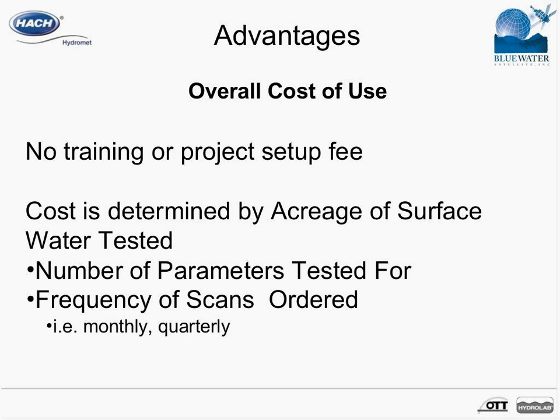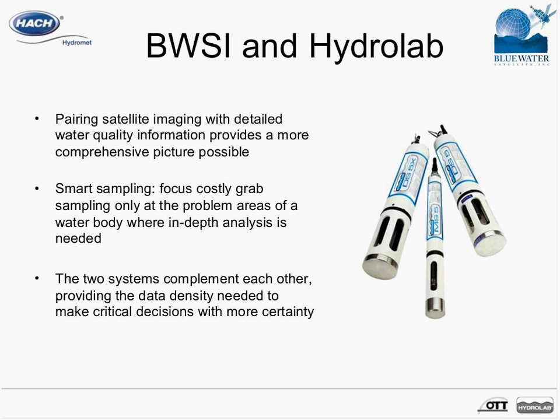Thanks, Jim. We're now going to go over just how Hydrolab fits into this whole picture. As we've outlined in previous slides, satellite imaging provides an excellent idea of the health of a water body as a whole. However, detailed sampling with Hydrolab sondes is necessary for in-depth analysis of trouble areas.